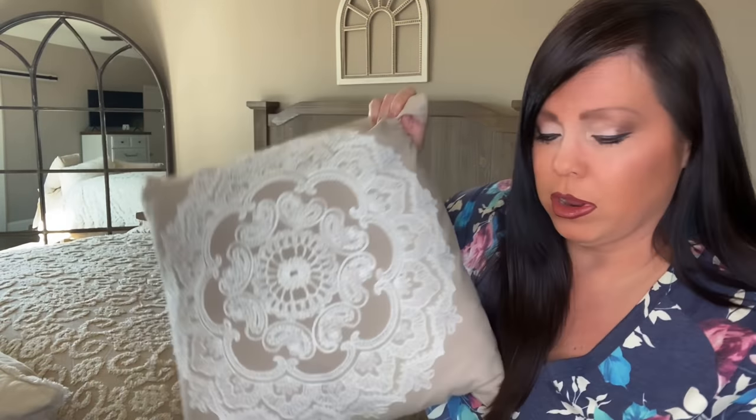So look how pretty this is. I love the texture and the design on this comforter. It's neutral, so you can mix and match different things with it, and I think it's going to look gorgeous. So I have this pillow and this pillow to go with it.